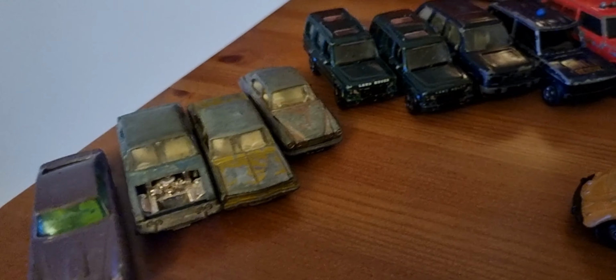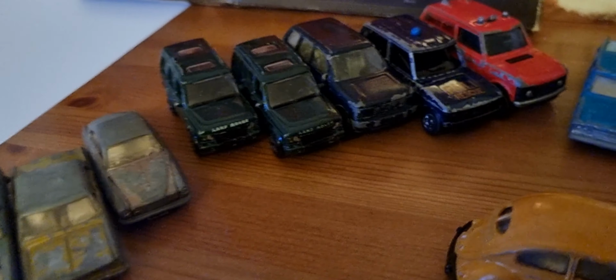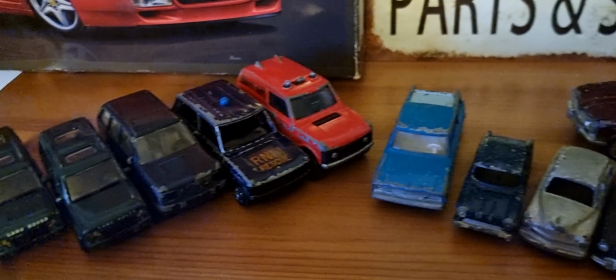Excuse the lighting, because I'm not at home and like I said, I'm in Wales. It's all freehand, no tripod.